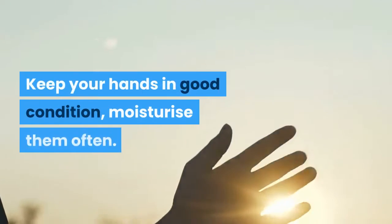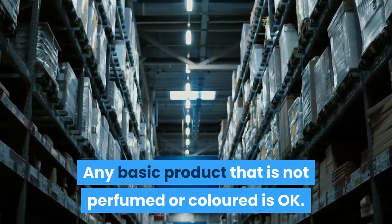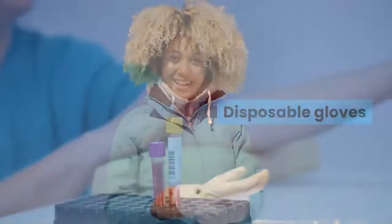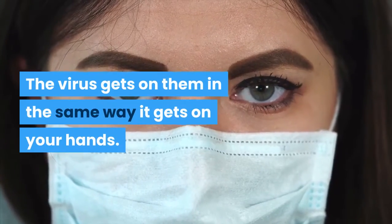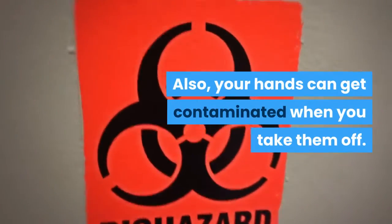Keep your hands in good condition, moisturize them often. Any basic product that is not perfumed or colored is okay. Disposable gloves. Do not wear disposable gloves instead of washing your hands. The virus gets on them in the same way it gets on your hands. Also, your hands can get contaminated when you take them off.